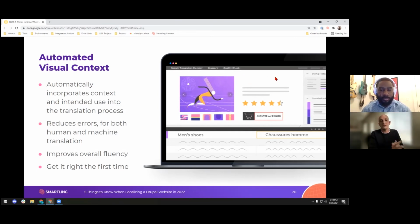We try to hook this up for all of our connectors. The biggest thing here is, what we found is it drove quality up 30% on average, a 30% quality increase by actually using visual context. So a key important thing here to reduce turnaround times and manual efforts.